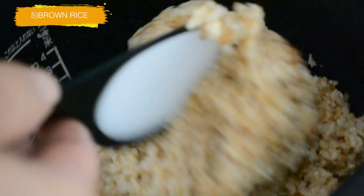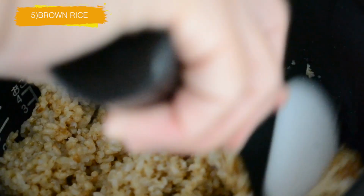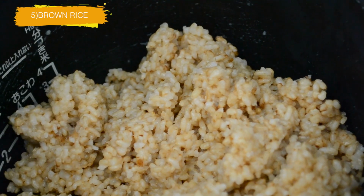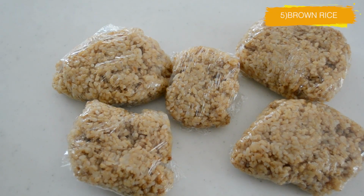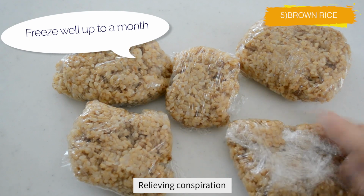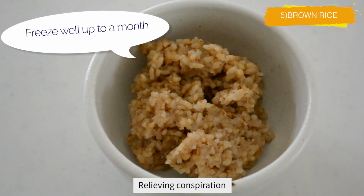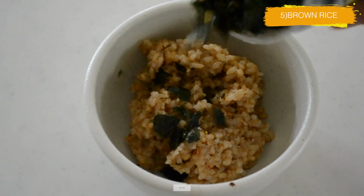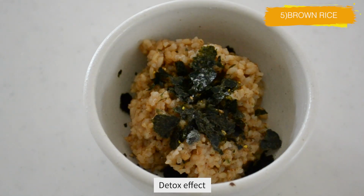So it is expected to prevent obesity, and it contains fiber that keeps you full longer, so it will reduce excessive calorie intake. Fermented brown rice contains a lot of dietary fiber that is effective in relieving constipation. And moreover, fermented brown rice is also excellent in its detox effect.